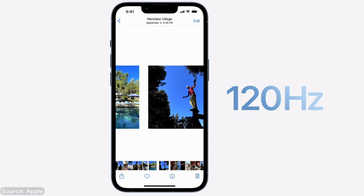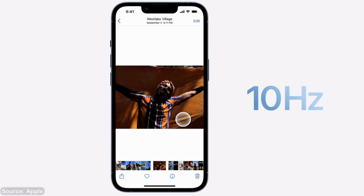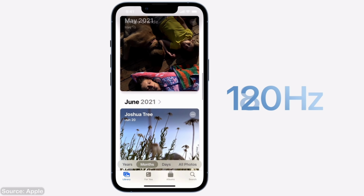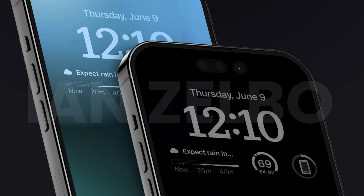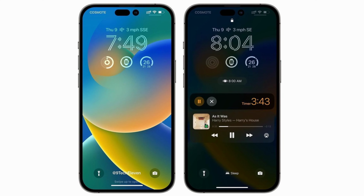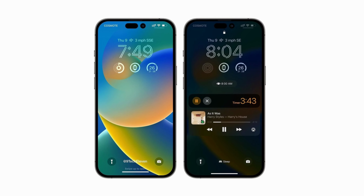With the cutouts on the top of the screen being updated, the screen itself is also going to be upgraded, and the Pro model screens should be upgraded to reach all the way down to 1 Hz, going from the 10 Hz from last year's. This would enable Apple to use an always-on display on the iPhone. They could use the technique that was previously featured on the Apple Watch and just turn down all of the colors and brightness and keep a nice image while you're having your always-on display.